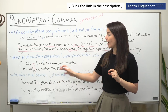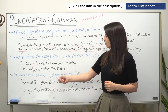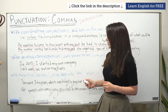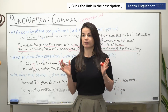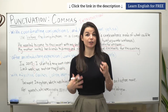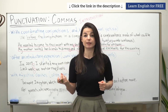When you're using adjective clauses, so for example, like relative clauses, I think a lot of you know about, these often begin with like who, which, or that. When we use these to introduce information that is non-essential, so it's not information that is essential to know, to understand the noun, we can offset that extra information with commas. So in this case, we'll use 2 commas here, actually.